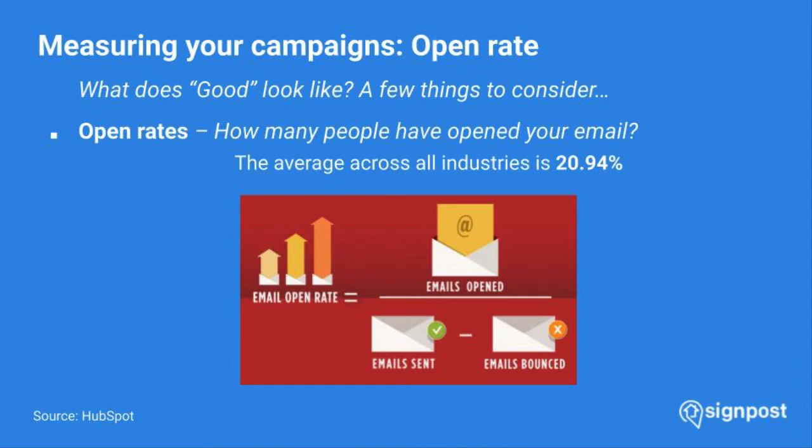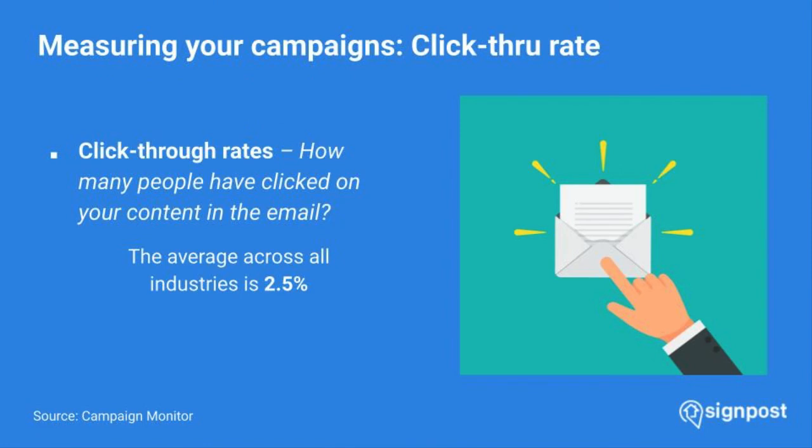And finally, as part of wrapping up the email section, I'm going to discuss a couple of metrics to keep in mind when you're creating and measuring the effectiveness of your email campaigns. What does good look like? A few things to consider. Open rates: how many people have opened your email? Pretty simple. The average across all industries is just over 20%. If you're doing better than that, that's great. You have an engaged customer base or a great prospect list.